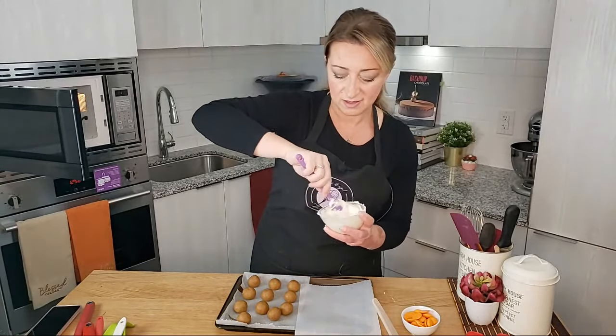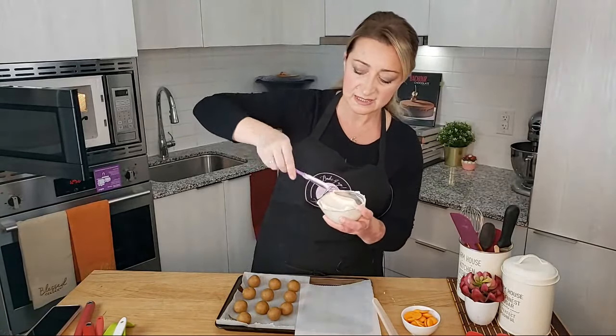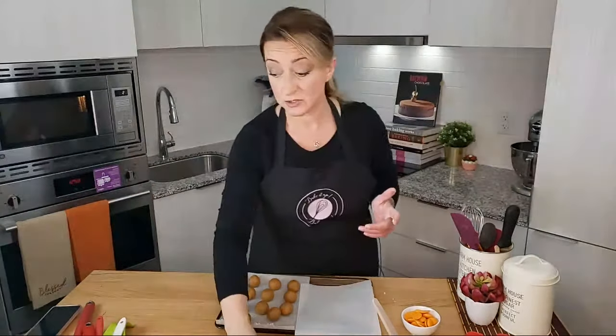It's reaching a better consistency. Now I can feel that it's a little bit cold, so I can put it back for another 15 minutes. At this point, you have to be very careful, otherwise you're going to burn it.